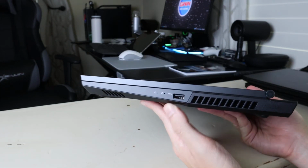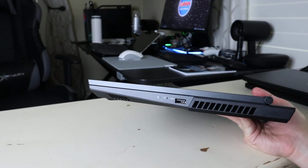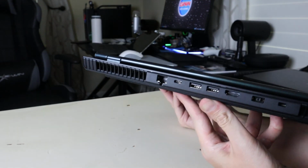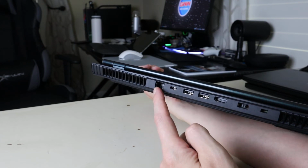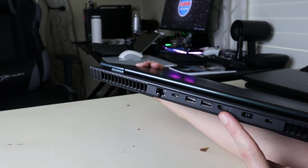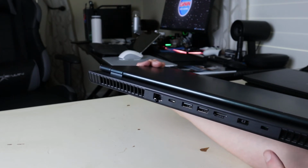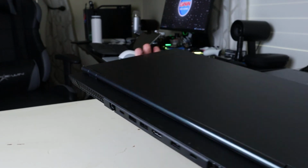Okay, on the other side we have another USB and some indicators. Now you might be wondering, what the heck, where are all the ports? Well, they're on the back, so that's part of the strategy of displacing the hinge, is shoving ports into the back. Full-size Ethernet, USB-C, not Thunderbolt, 2 more USB-As, a full-size HDMI out, proprietary power, and a Kensington lock. So now you should be thinking, okay, nice move, Lenovo, nice move.